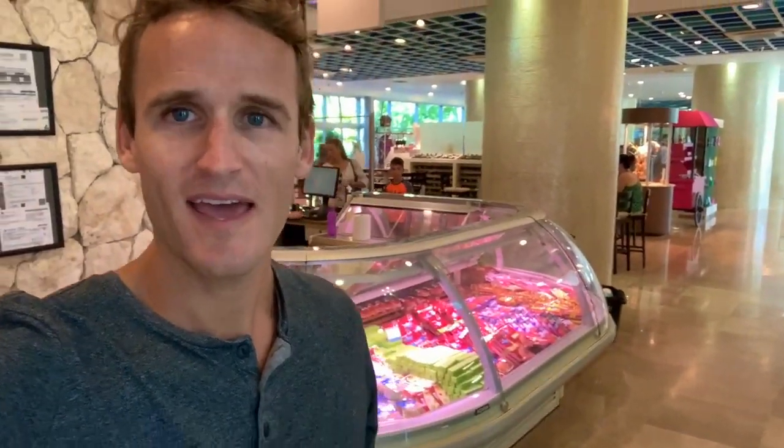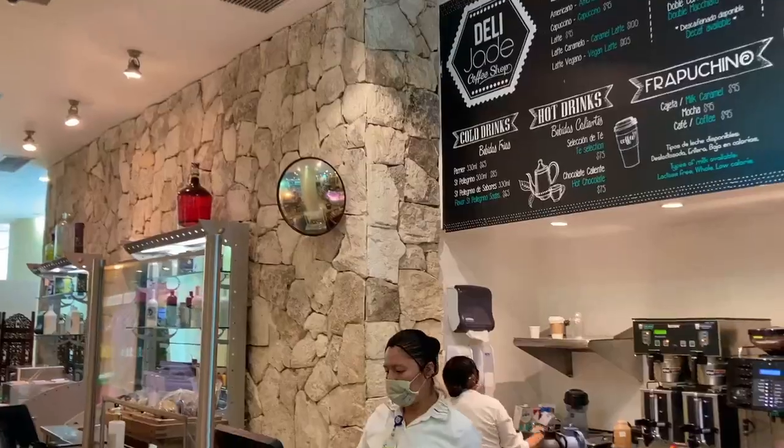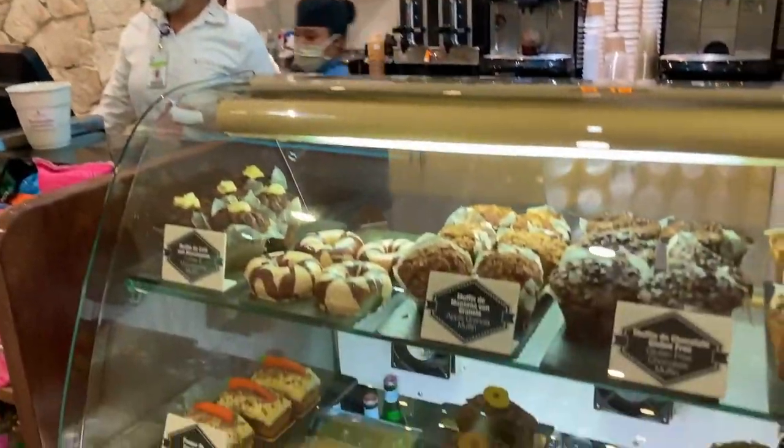One thing I love about visiting Vidanta is you go to a presentation, they kind of update you on new things going on, and then there's all these deals all over the resort. Like, you can get discounts at delis, and right now I bought a pastry and I get a free coffee here at the Jade Deli.